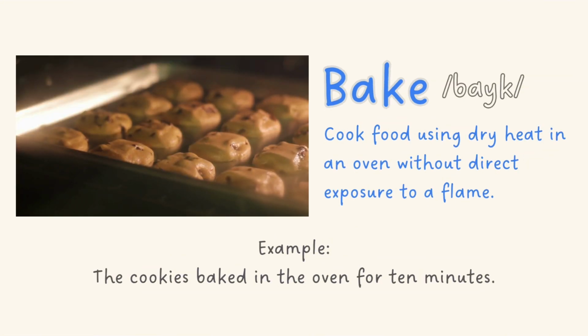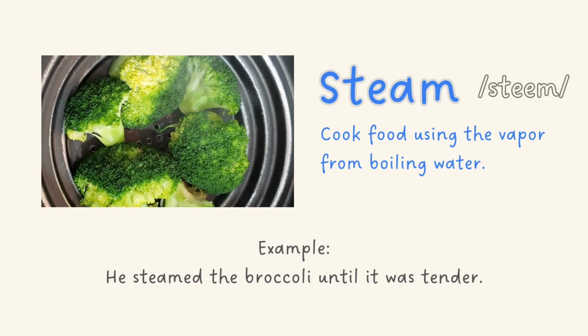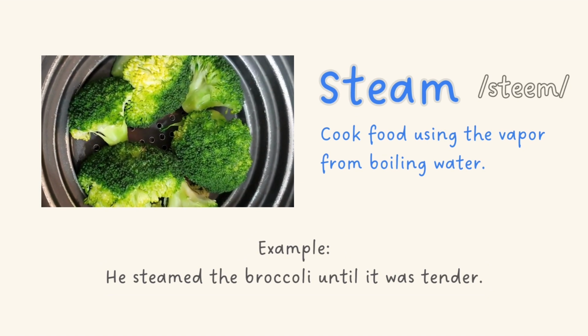Bake. Cook food using dry heat in an oven without direct exposure to a flame. The cookies baked in the oven for 10 minutes. Steam. Cook food using the vapor from boiling water. He steamed the broccoli until it was tender.